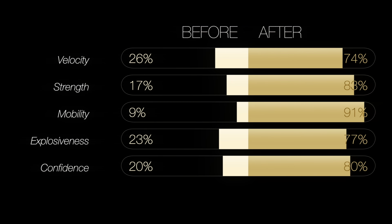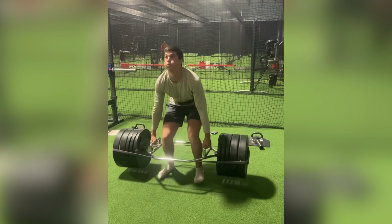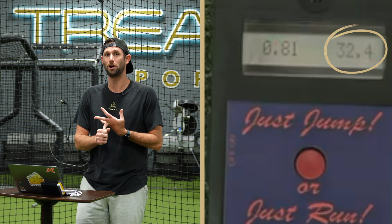So by this point, Seth has made huge leaps in all of the areas he needed to. His mobility has really improved. His strength numbers are off the charts. His bench went up 100 pounds. His trap bar deadlift went up 150 pounds. He improved his vertical jump by 10 inches. And then he had some big mechanical gains as well.